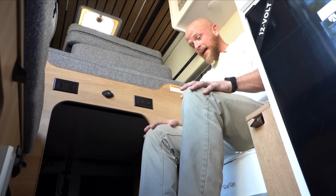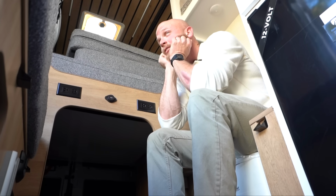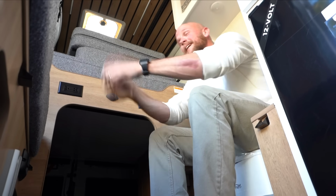Okay, you can see I'm sitting on the toilet now. It's not the best in the world, but if there was an emergency, you were inside of a city, you didn't want people to know you were in the van, you could safely use your bathroom from inside of your van. It's pretty spacious. I mean, you can get very comfortable sitting here. I don't know if Miranda would like it too much.